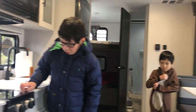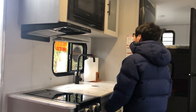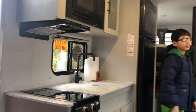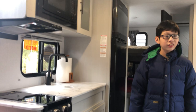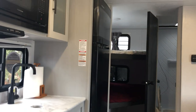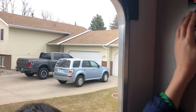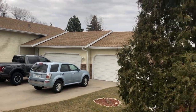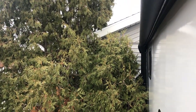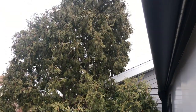We got the stove over here with the on and off buttons. And I think that's all. I think I showed you everything. Oh yeah, and this is the shade. It pushes out the shade, basically.